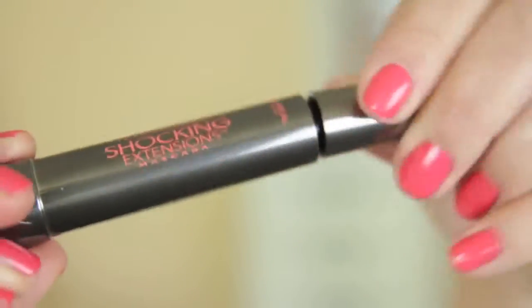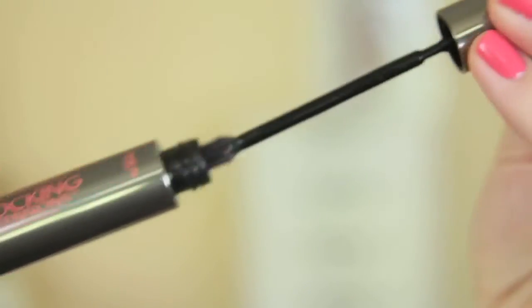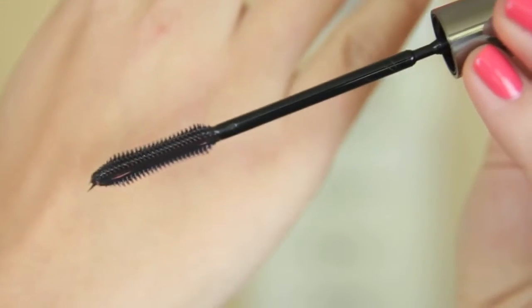Next makeup product is a mascara. It is the L'Oreal Telescopic Shocking Extensions Mascara, which I picked up when I was in New York last month. I've done a full blog post slash review on my blog. If you want to check that out, I'll put a link in the info bar below, for full close-up pictures and stuff like that. I really like this mascara. It's kind of the best of both worlds, lengthening, volumizing.